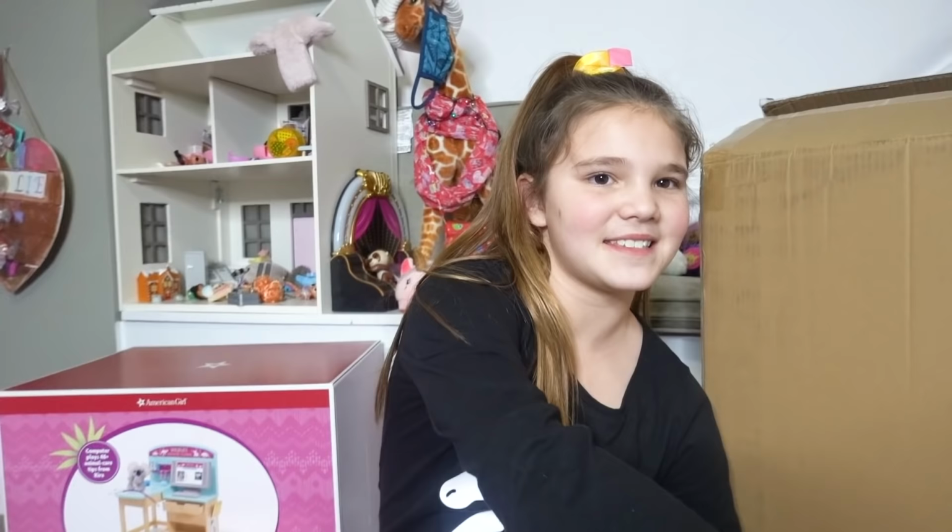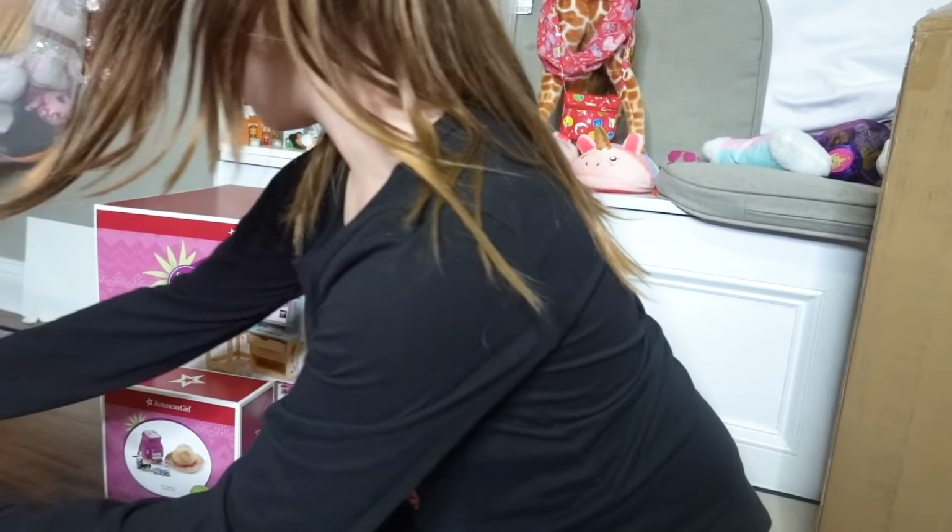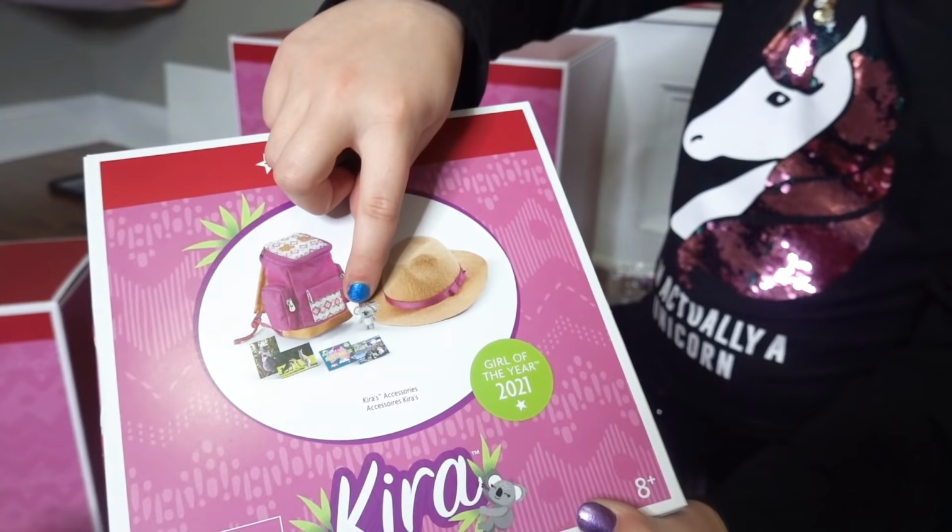But we also have the comfy camping accessories. So this is the comfy camping set in here. We'll show you in a minute. And this is like the accessories for the outdoor part. We have Kira's accessories. Look at the cute koala. She loves koalas, I'm guessing.